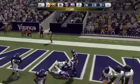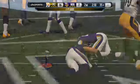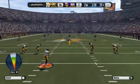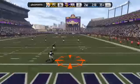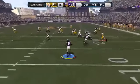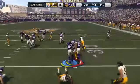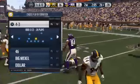So from 2 yards out, they get it across and secure 2 extra points. The Steelers getting set for the kickoff. And now Patterson. And the tackle is made right around the 26-yard line.